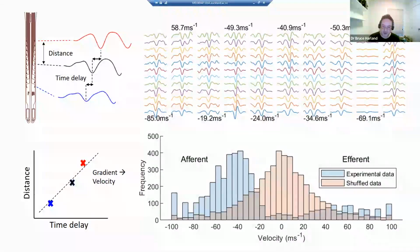And this experimental data is shown in blue, whereas the orange data is a control data set which has been shuffled so that the position of each signal has just been randomized, so that we can see what the population would look like if the position of the electrode didn't matter. So just looking at the blue diagram, which is sort of towards the left, the majority of these signals had a velocity in an afferent direction. So this is signals that are going from the body to the brain. Whereas on the very right-hand side of the graph, we have velocities that would be efferent signals, which would be from the brain to the body, so would be motor signals.